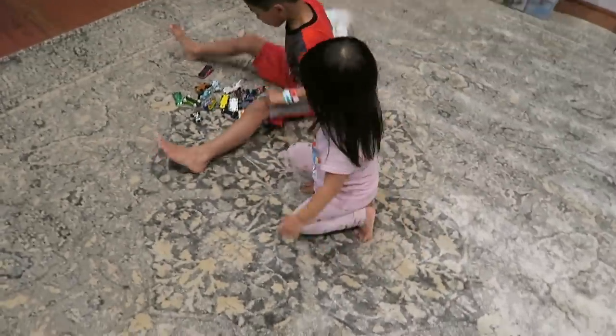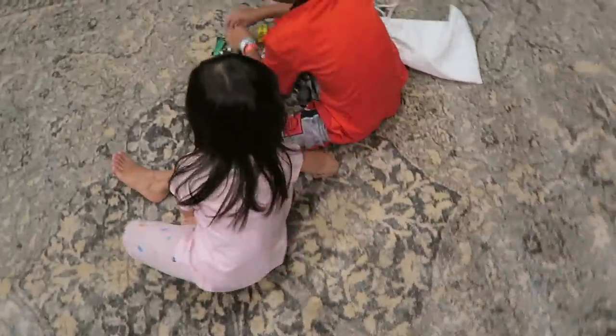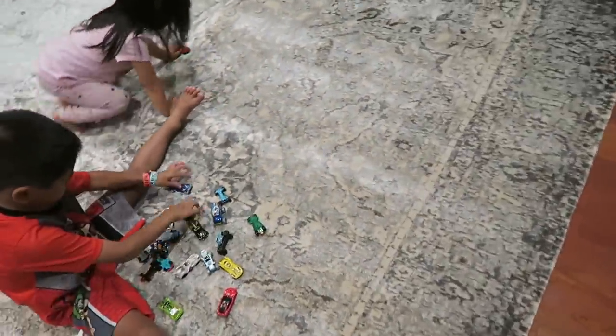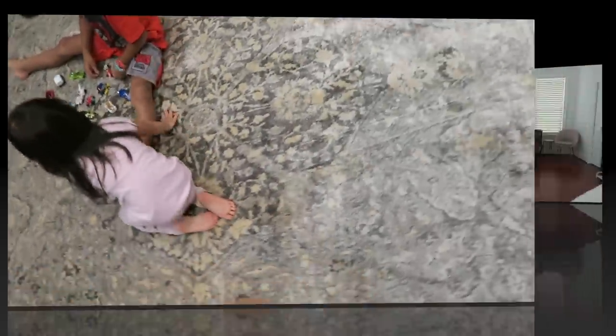Caleb is crawling. Whoa! Oh my goodness. You know, what kind of car? This is not your playroom, okay? Which car you want? For daddy's office. Yeah, which car you want? Yeah, it's perfect to play.